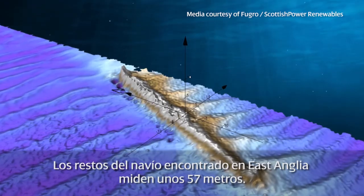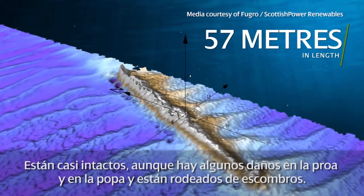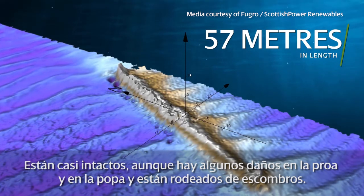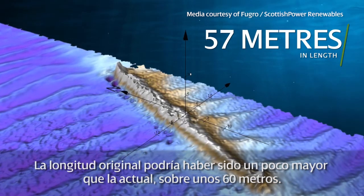The wreck discovered within the East Anglia zone was measured at over 57 metres. It is almost completely intact, although there is some damage to the bow and stern, and there is debris surrounding the wreck. The original length could be slightly longer than it appears at over 60 metres.